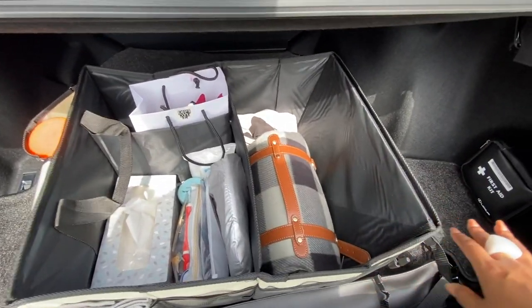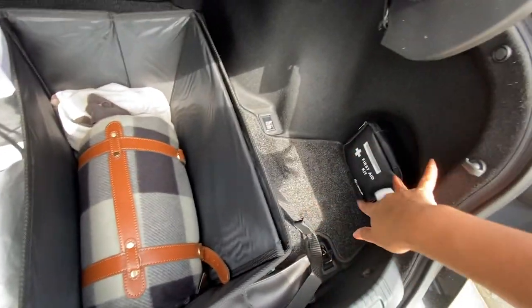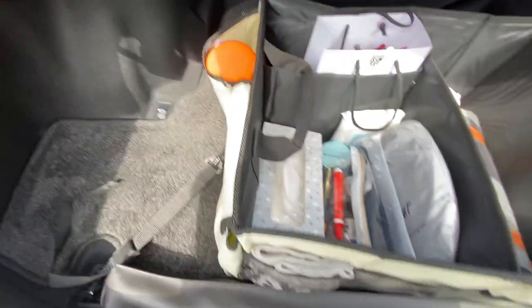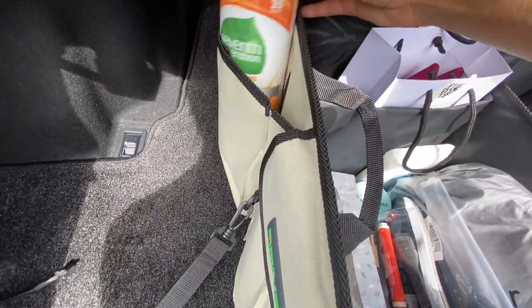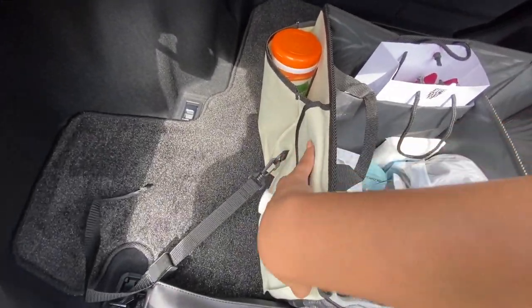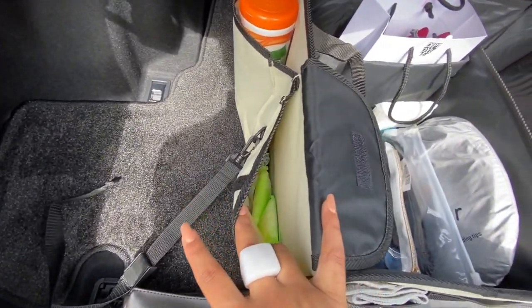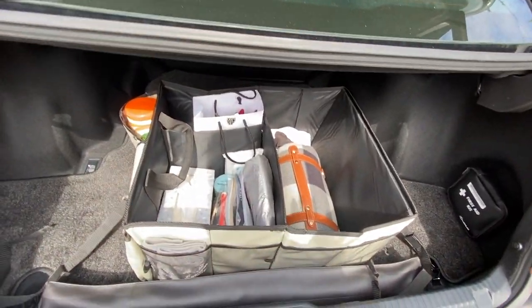Like, put everything. Here is a first aid kit that comes with the car. We don't need to go into that. It's just regular schmegular stuff. So on the side, I put one more sanitizing alcohol wipes here for any spillage and cleaning or whatever I need. And some extra tampons. I obviously need more car-related technology stuff here.